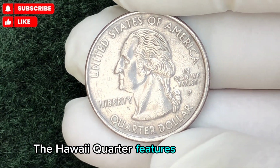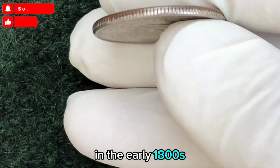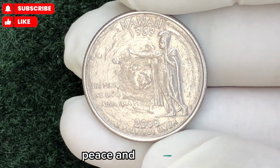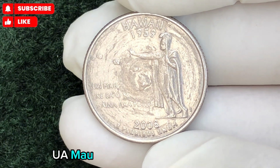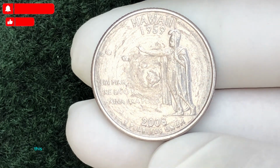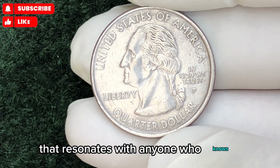The Hawaii quarter features the image of King Kamehameha I, the leader who unified the Hawaiian Islands into a single kingdom in the early 1800s. With one arm outstretched toward the 8 major islands beside him, the image conveys command, peace, and sovereignty. Surrounding him is Hawaii's state motto, Ua mau ke ea o ka aina i ka pono, which means, the life of the land is perpetuated in righteousness. This motto has been used in Hawaii since 1843, and its inclusion on the quarter gives it gravitas that resonates with anyone who knows Hawaii's history.